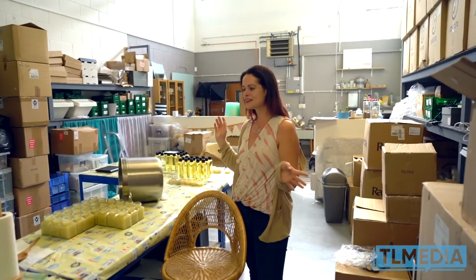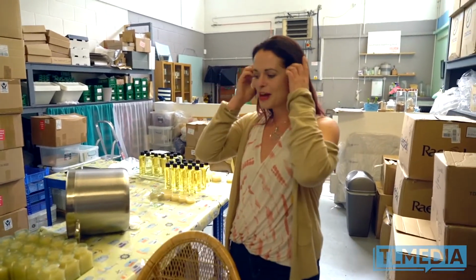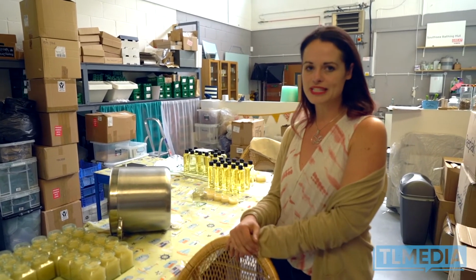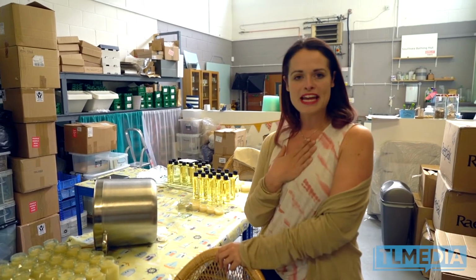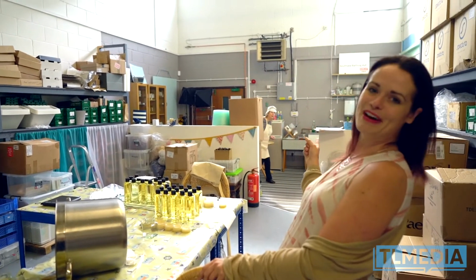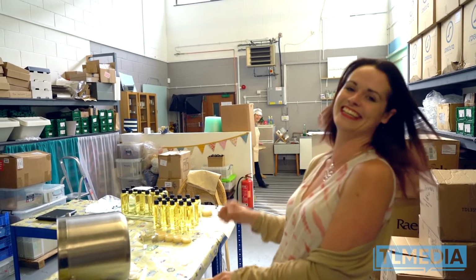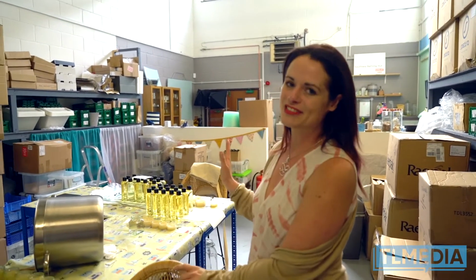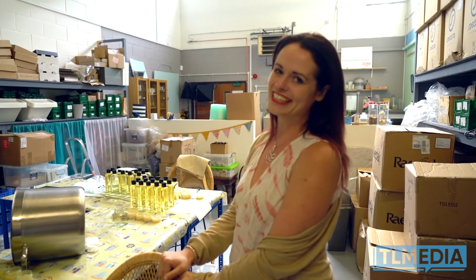So this is the Southsea Bathing Hut kitchen. So it is organised chaos, but this is where we make all of our natural skincare products. So I make them with Mum. Mum's over there. Wave, Mum. So Mum is dressed appropriately, as you can see, for making skincare.